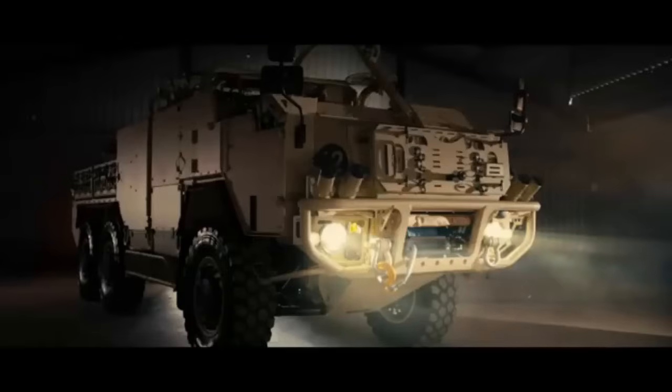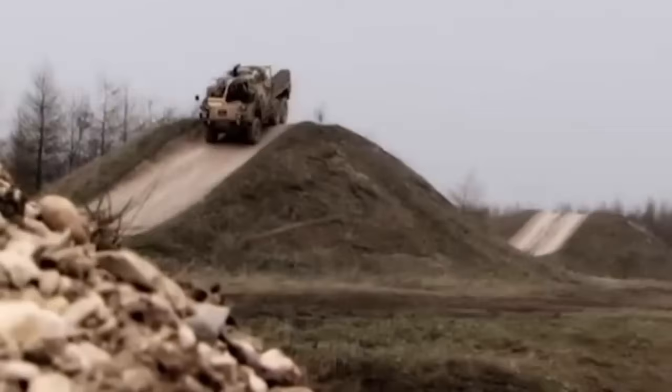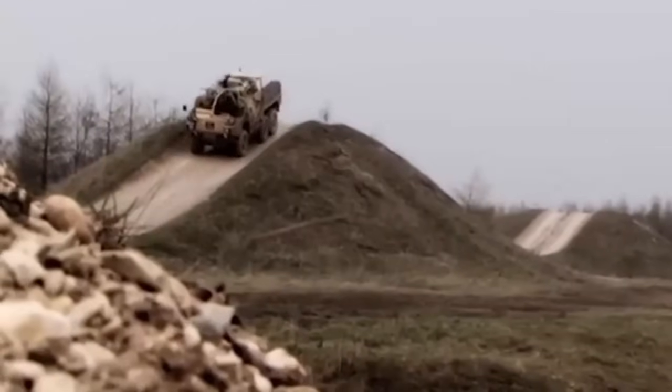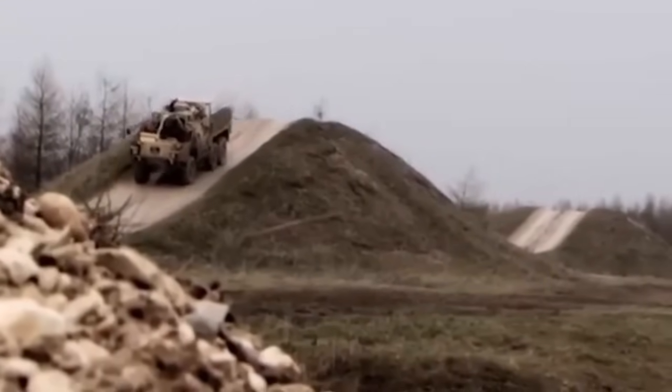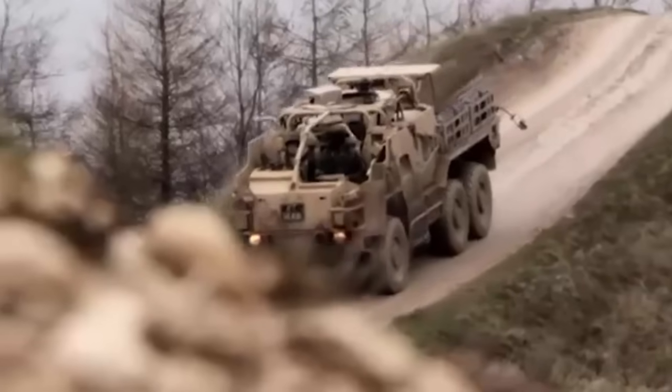The British Army is already using the Jackal 2 4x4 high mobility carrier, which is an ideal platform for reconnaissance, rapid assault, fire support and convoy protection. Jackal vehicles are also used in Denmark, Australia, New Zealand, Norway and Estonia.